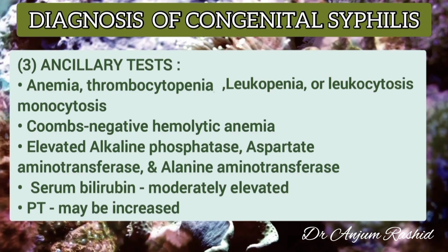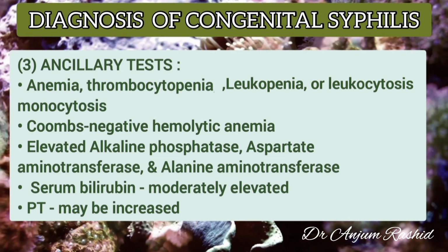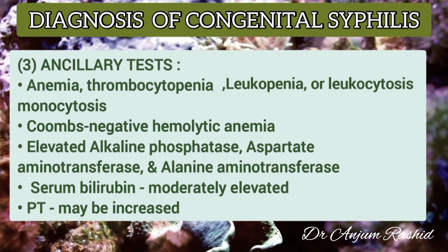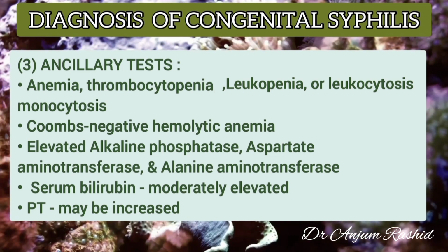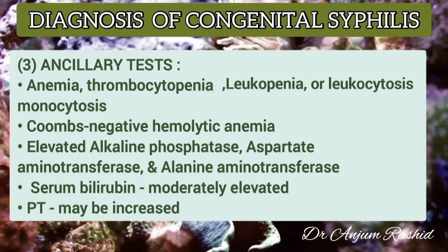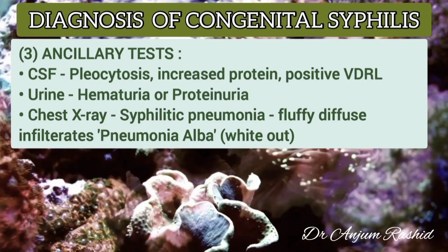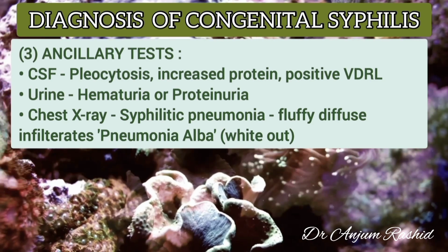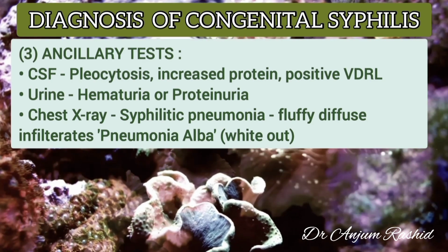Now, other ancillary testing shows anemia, thrombocytopenia, leukopenia or leukocytosis. Monocytosis is also common. Coombs negative hemolytic anemia is characteristic. There may be elevated alkaline phosphatase, aspartate aminotransferase, and alanine aminotransferase levels. Serum bilirubin is moderately elevated. Prothrombin time may also be increased. Cerebrospinal fluid examination may reveal pleocytosis and increased protein and a positive VDRL test. Urine examination may reveal hematuria or proteinuria.